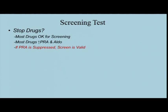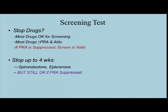What screening test? What should we do? Should we stop the medication they are on? And the answer is no. You can continue most of the medications, they are fine for screening, because most of those medications cause an increase in renin as well as aldosterone. And if renin is found to be suppressed, the screen is valid. But if they are on spironolactone or eplerenone, you should stop them for about 4 weeks. But if you did the test and your renin is suppressed on spironolactone and eplerenone, then your test is valid.